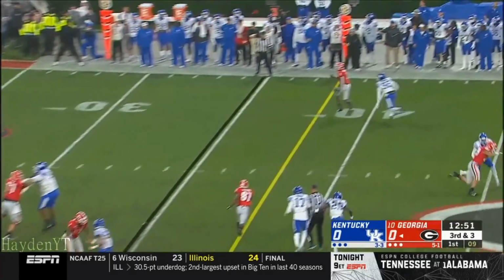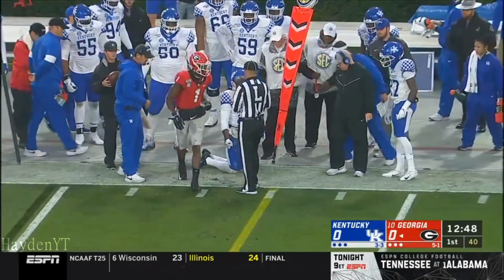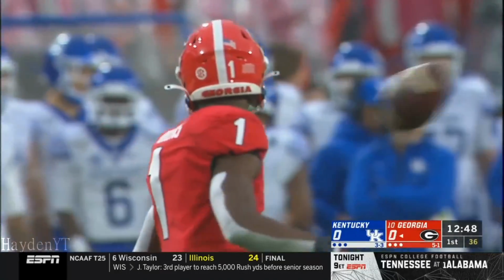2 receivers each way. Fromm looks left. He throws it that way. It's caught by Pickens going towards the sideline. The freshman from Alabama made the catch right at the first down marker. Let's see where they spotted it. Looks like it's a little bit behind the marker.